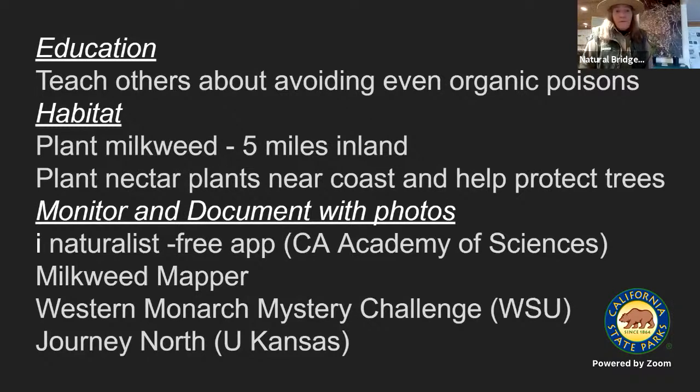Making a habitat for them is really helpful. If you don't have a sunny spot to plant milkweed and you don't live about 5 miles or more inland from the coast, think about nectar plants. And then think about encouraging other people.